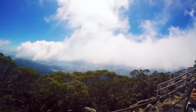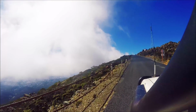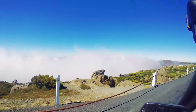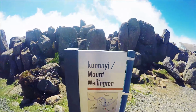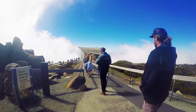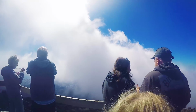We got ourselves all set up and then headed up to Mt Wellington for a look. The road up is quite narrow and windy, so you have to be on high alert for other drivers and obstacles on the road. Mt Wellington rises to a staggering 1,271 metres above sea level and is a great lookout point over Hobart and the surrounds.